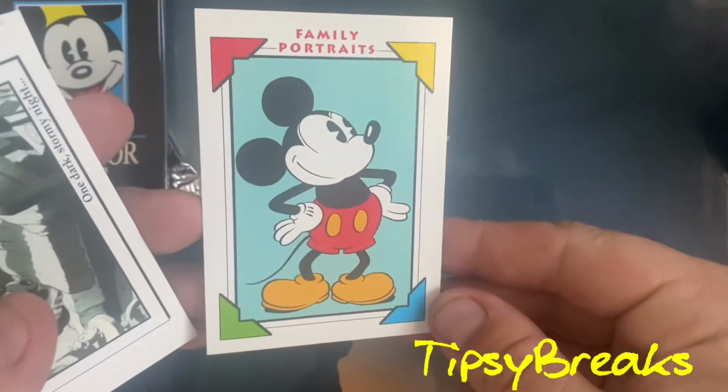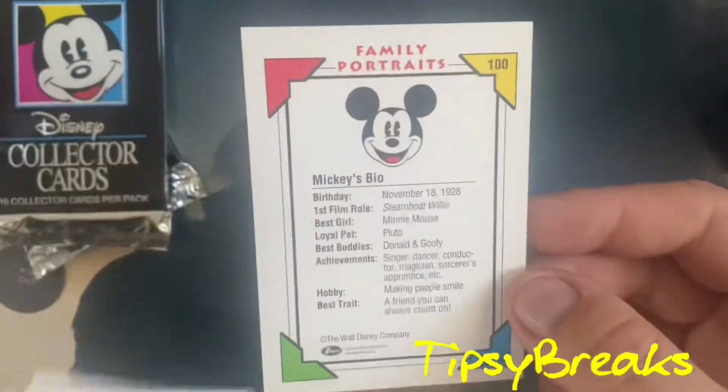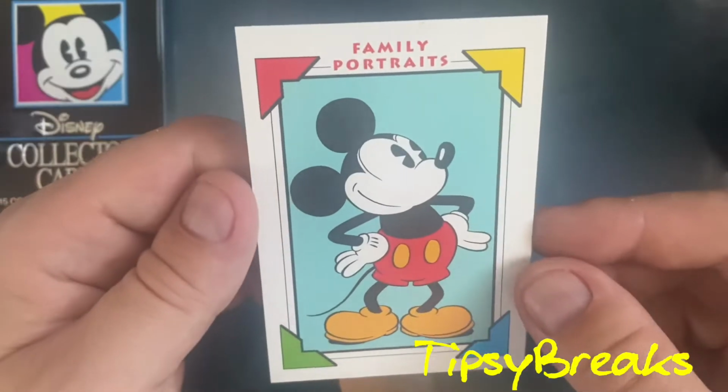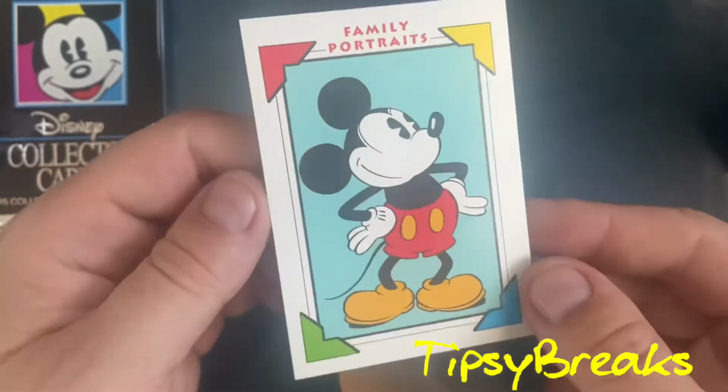We've got Mickey. Oh, that is just, so far, that's my favorite card. Big Mickey fan. Just dead centered. Beautiful white borders. And it's slightly off center, actually, to the left. But still a really cool card.